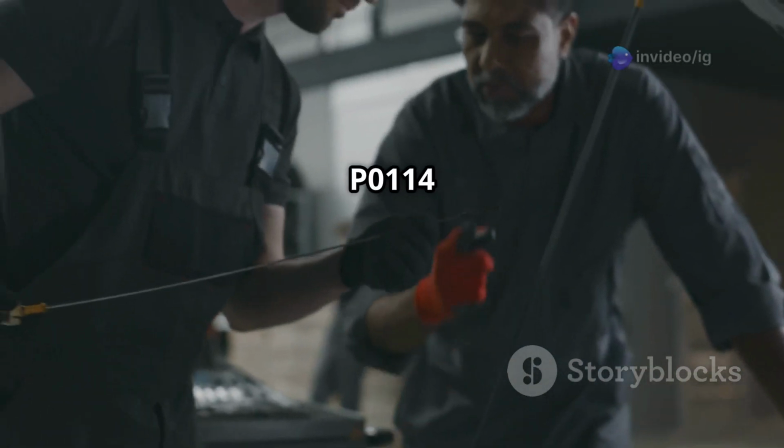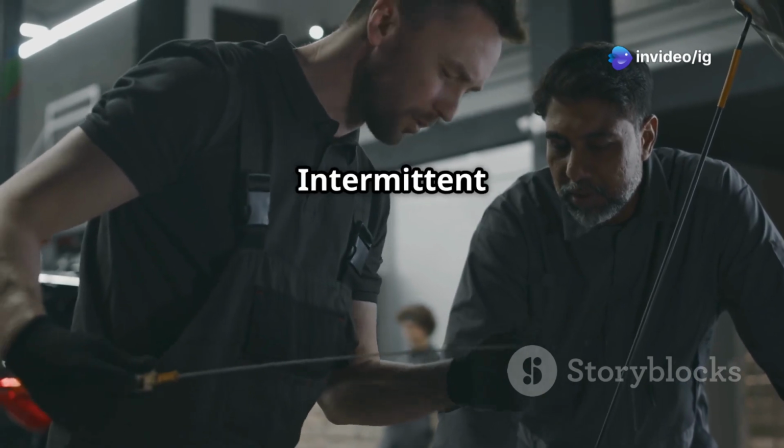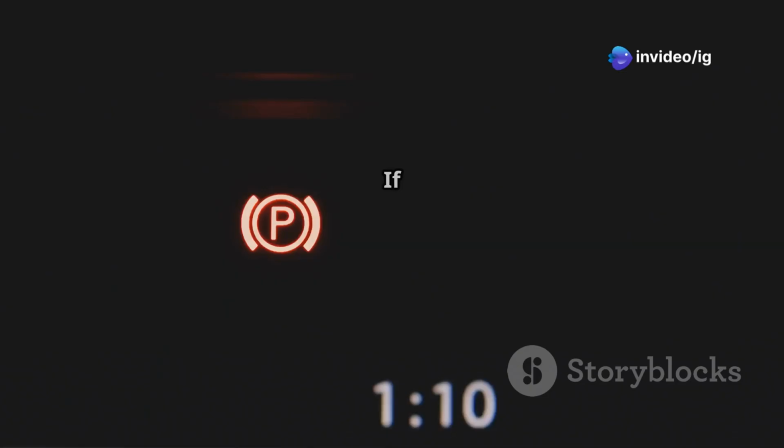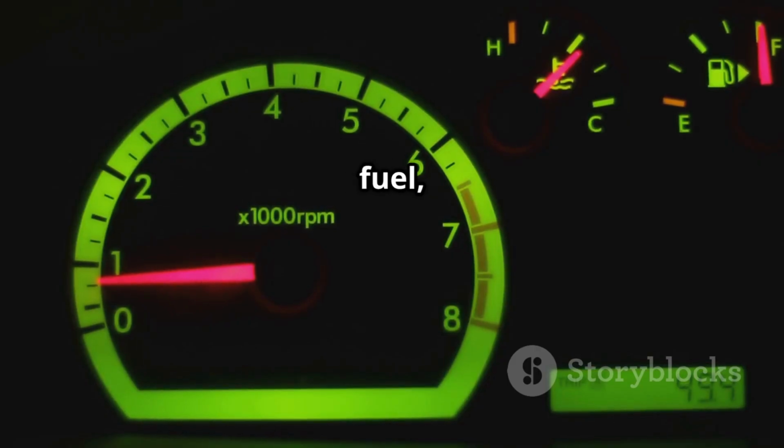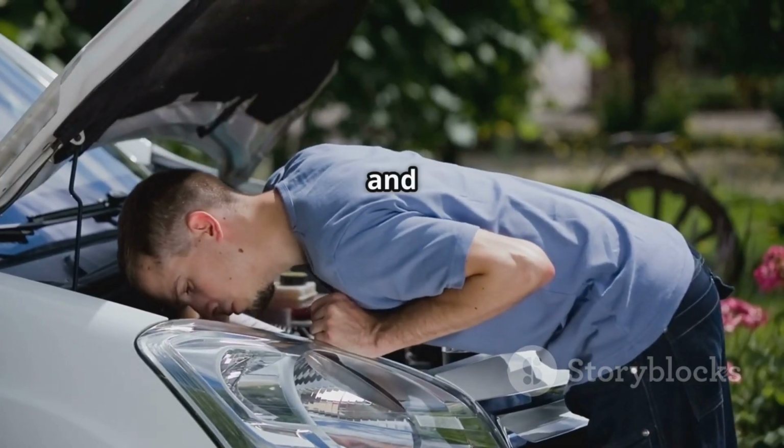That's how you fix P0114, intermittent IAT sensor issue. If your car is idling rough, losing power randomly, or using too much fuel, check your IAT sensor and wiring.